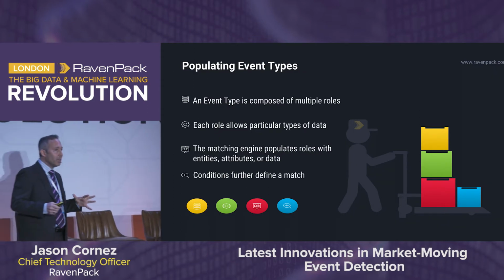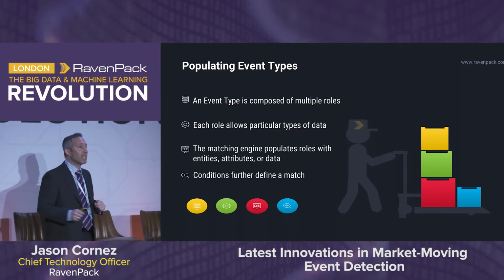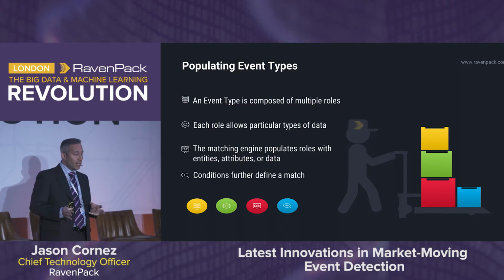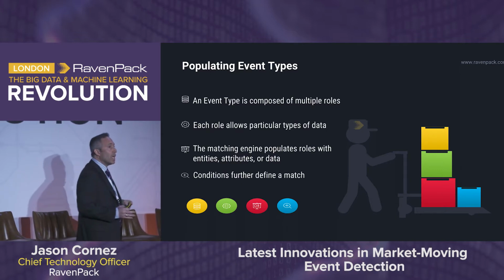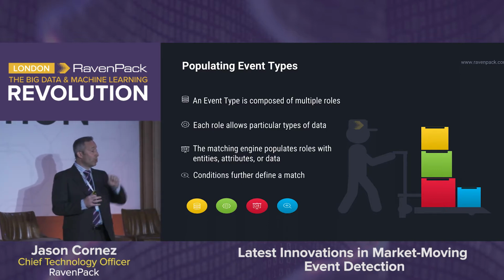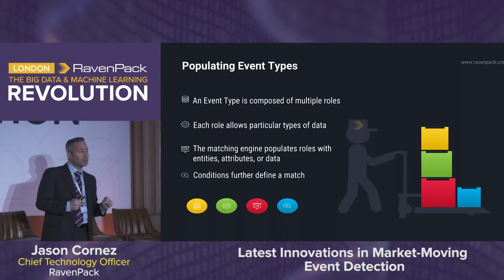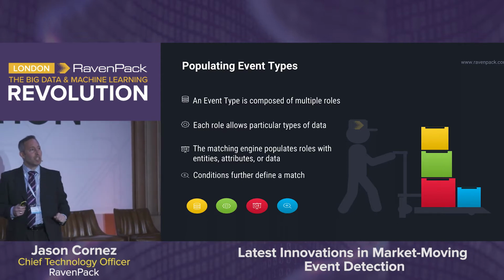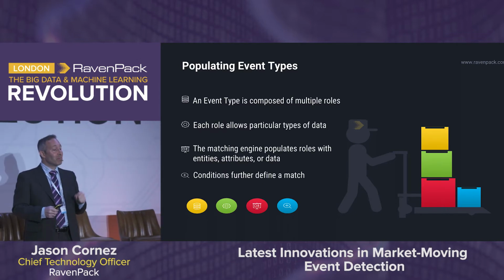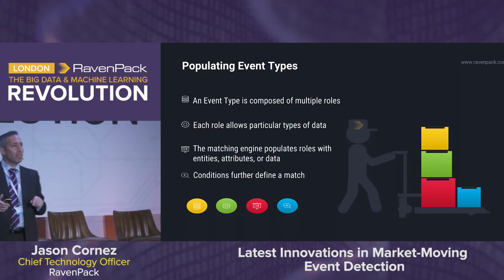So an event type is composed of multiple roles, and we'll see examples in a second. And each role allows for a particular type of data. And we have a matching engine, which when it matches the text, is able to pull the data out of the text and put it into the appropriate role of the event type. This will be important in a few slides. Right? As well, there's conditions which define a match. And I'll explain that. I think it's on the next slide.